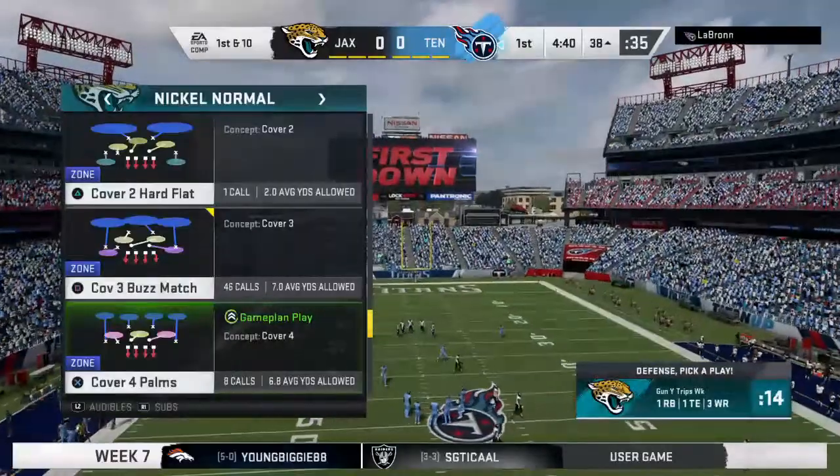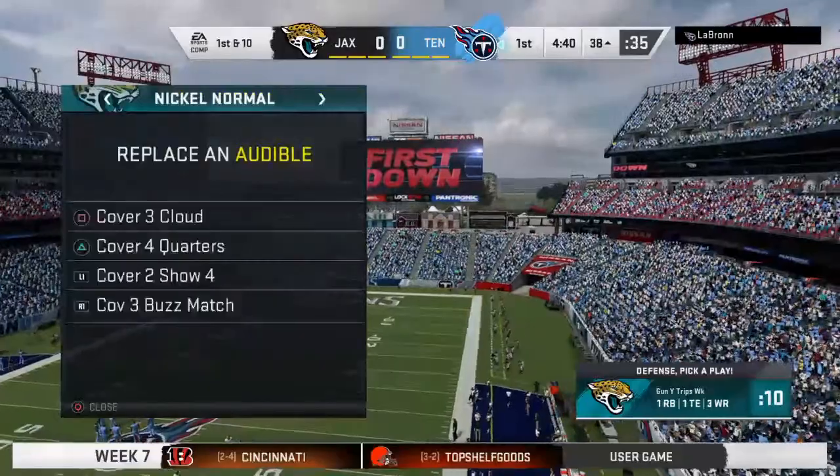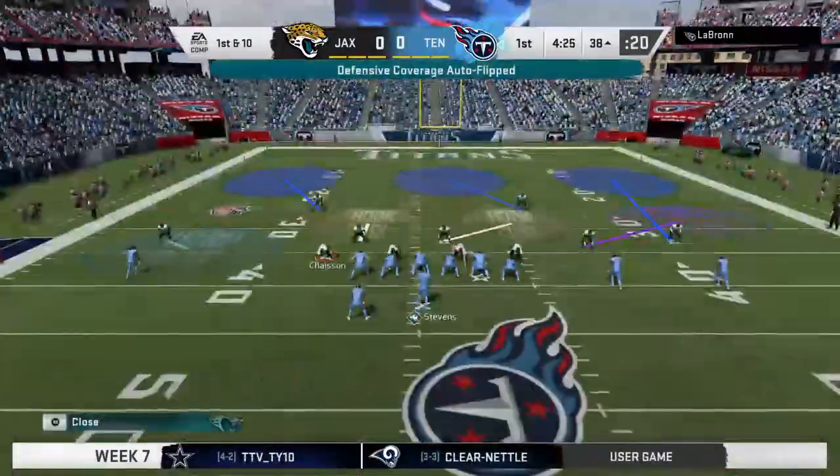Partner, he was going through his progressions. Not there, not there. After about the 3rd one, he decided he better pull it down and run for it. And he slides down and avoids the hit for good measure.